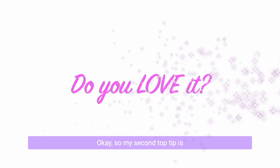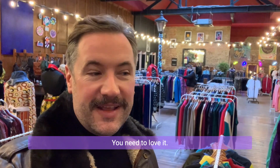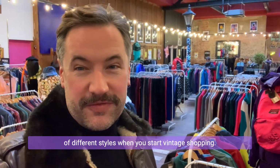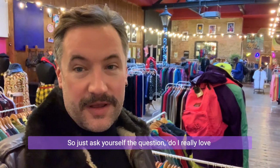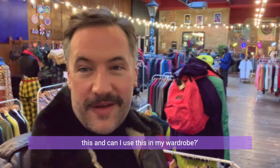Okay, so my second top tip is to ask yourself, do you love it? Okay, you need to love it. It's really easy to be overwhelmed by loads of different styles when you start vintage shopping. So just ask yourself the question, do I really love this, and can I use this in my wardrobe?